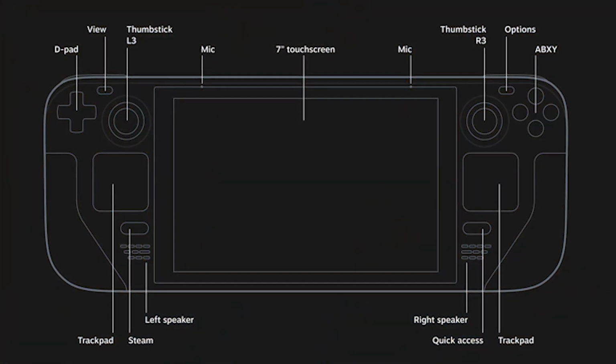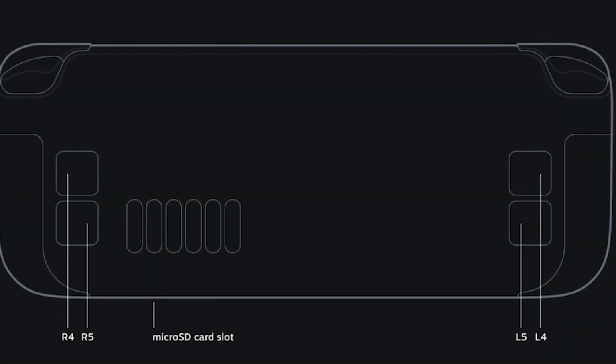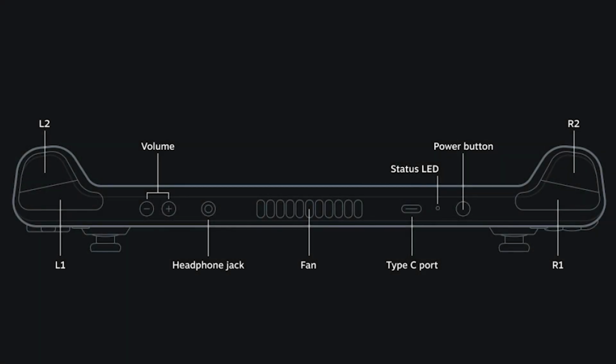Now, in today's video, I'm here to voice my opinion on what I think about the Steam Deck, so please don't use my opinion to sway your decision of whether or not you should buy one. So if we start off by looking at the Steam Deck, we can first see that it's going to have a 7-inch touchscreen. The Steam Deck is also going to contain a lot of buttons. And when I say a lot of buttons, I mean a lot of buttons.